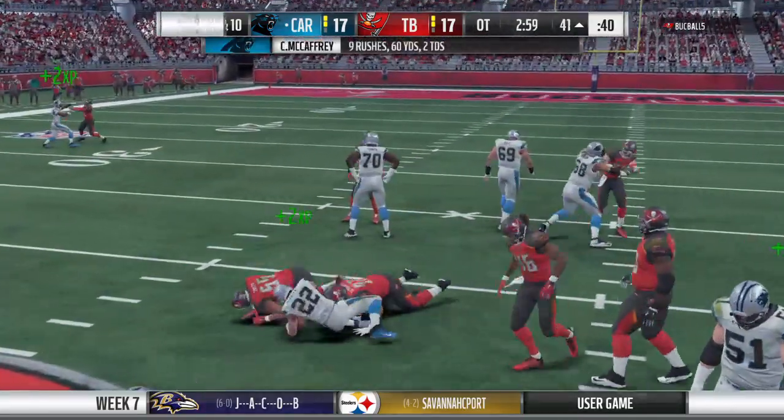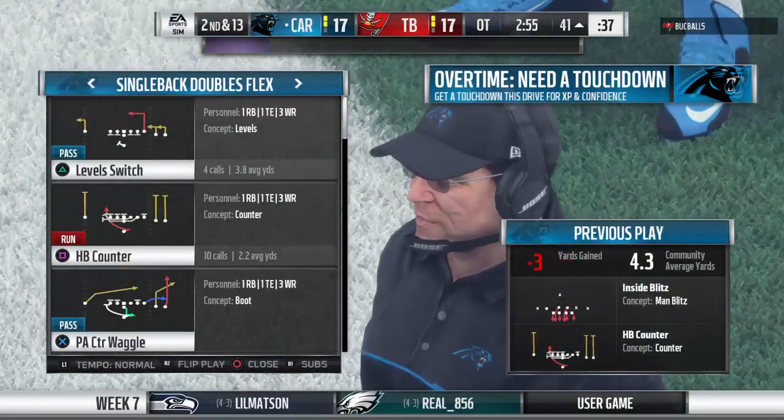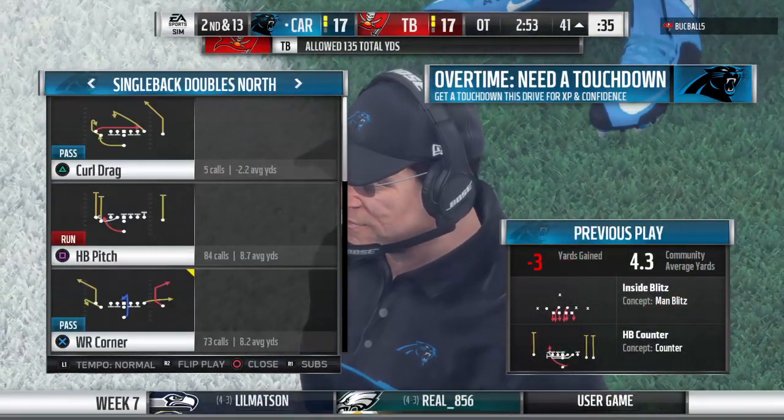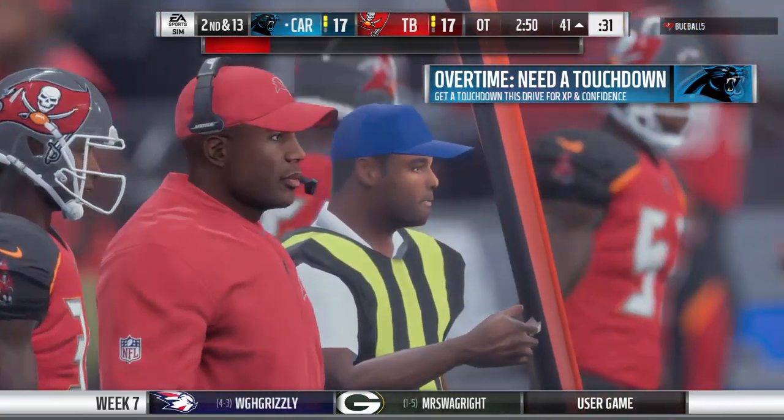Now a run with McCaffrey. And he is really laid out that time. Knocked flat on his back. They'll wind up losing 3 yards here. And that'll make this a 2nd and 13.